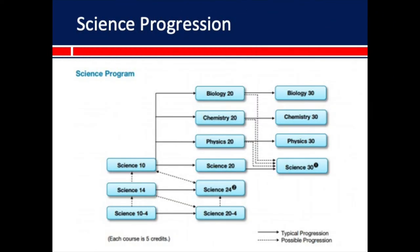So science is very similar to the math, so there's kind of like this gateway course called Science 10 if you're interested in studying subjects like chemistry, physics, or biology. So after you go through Science 10, which is one unit of each of those things, you can choose to just take one science in grade 11, which we saw earlier is all you need for a high school diploma, or you can take more than one if that's of your interest or what you're thinking after high school, or you could just take good old Science 14 and 24 and be done with science.